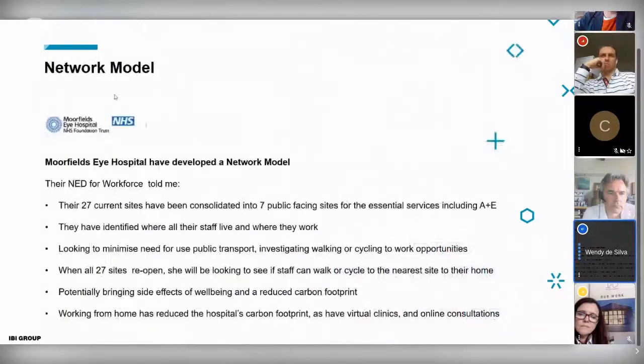I thought this was interesting, actually, the network model that Moorfields Eye Hospital are looking at. Sumita Singha, who's a NED on the workforce, she's also an architect and a friend of mine. She told me that what they're doing at the moment is their current 27 sites, they've consolidated into 7 for essential services. And while they're working like this, they're identifying where all their staff live and where they work. They're looking to minimise the need to use public transport and investigating walking or cycling to work opportunities.